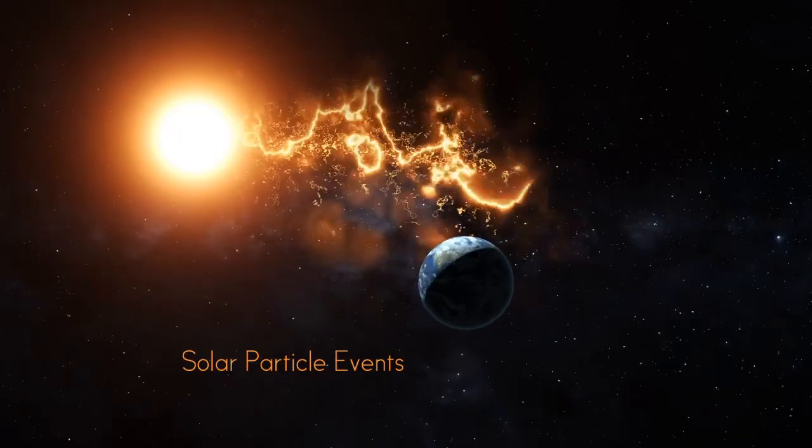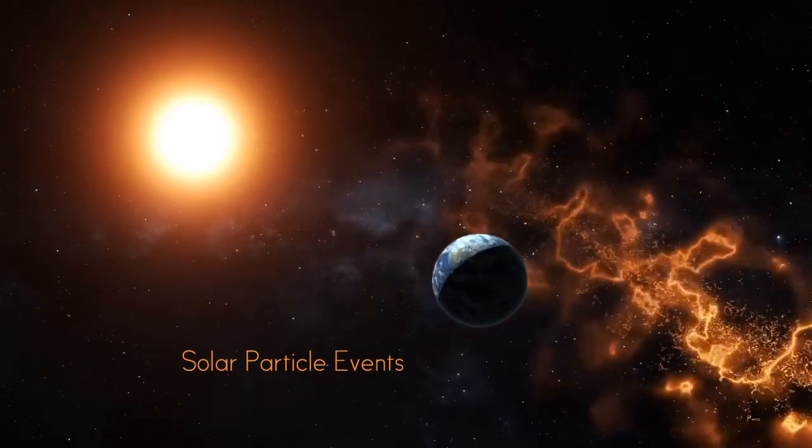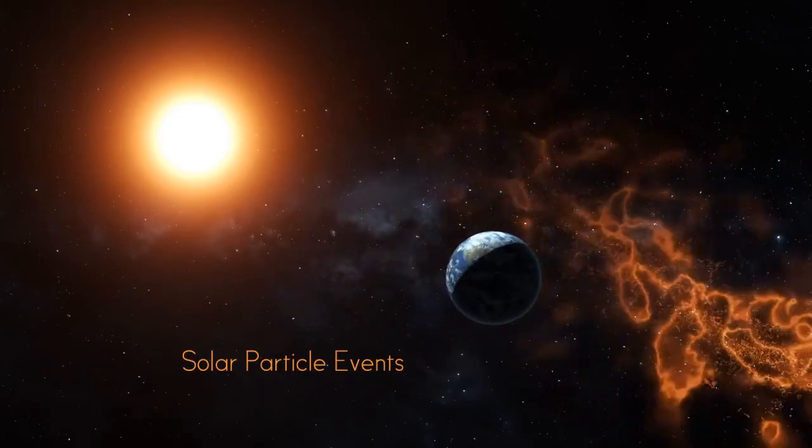Solar particle events are solar flares, solar storms, and coronal mass ejections from the sun. These events send high volumes of particles in all directions. Occasionally, those directional events intersect the Earth's trajectory. When that occurs, they cause problems. These events tend to last for a couple hours, but their effects can linger for weeks.